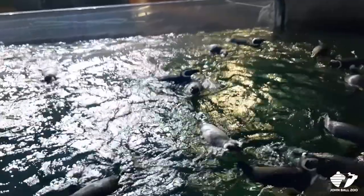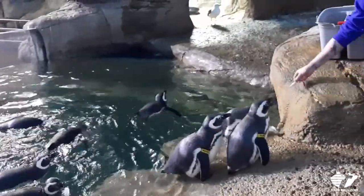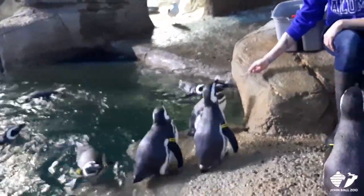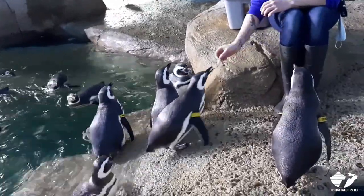So our feeding of these guys here at the zoo is kind of a mix of both hand feeding and feeding in the water. There's some benefits to each. Hand feeding gives us a chance to have these guys come out so we can get a much closer view of what's going on with them.